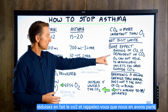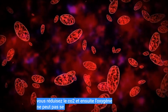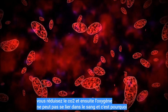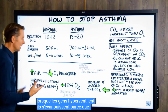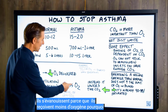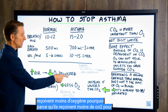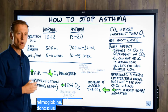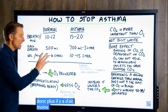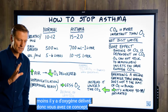And remember, we talked about this. You lower CO2, and then the oxygen cannot bind in the blood. And this is why when people hyperventilate, okay, they actually pass out because they're getting less oxygen. Why? Because they're getting less CO2 to be able to bind the oxygen to the hemoglobin. So the more air, the less oxygen is delivered. All right? So you got that concept?